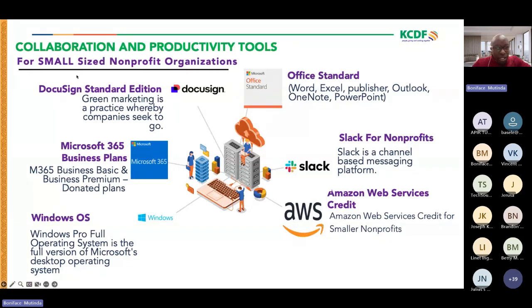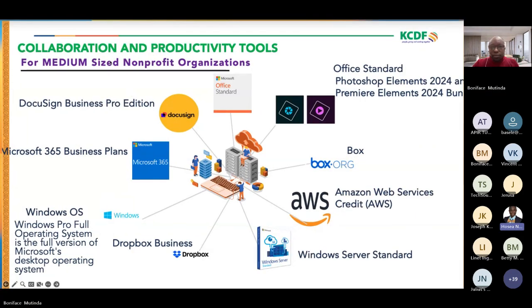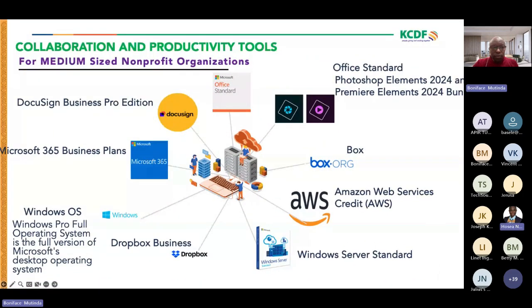And because of time, allow me just to go to what other collaboration and productivity tools we need for medium-sized organizations. And I'll throw it up to Ozea to take it up from here. Thank you, Boniface, for that introduction. Again, I welcome you. Just taking you through different products and services that we have on TechSoup.